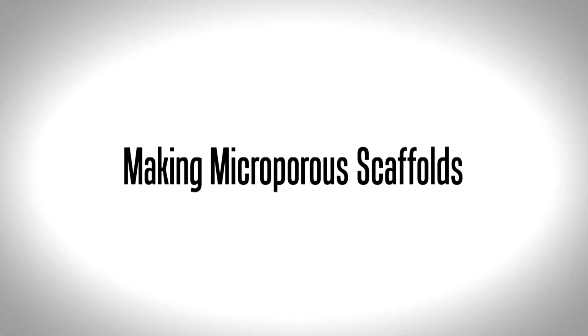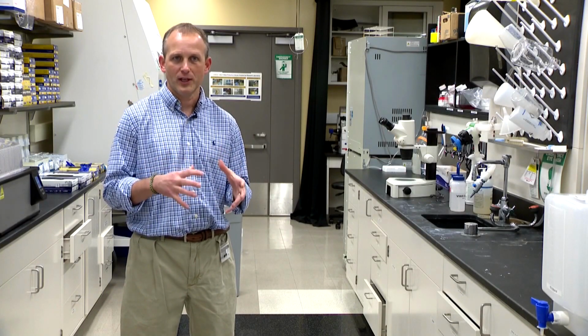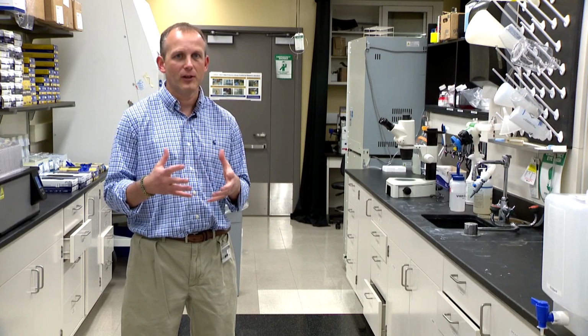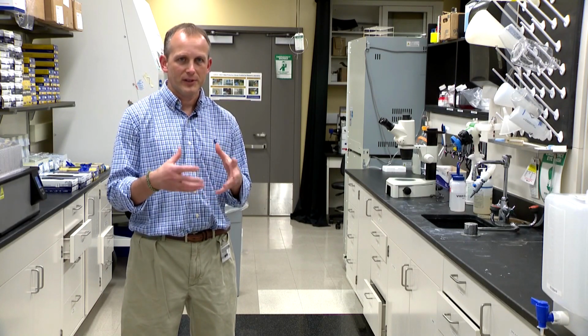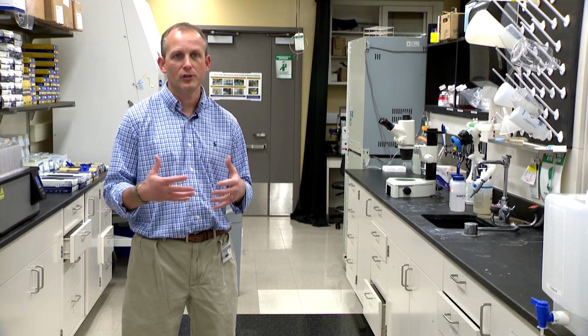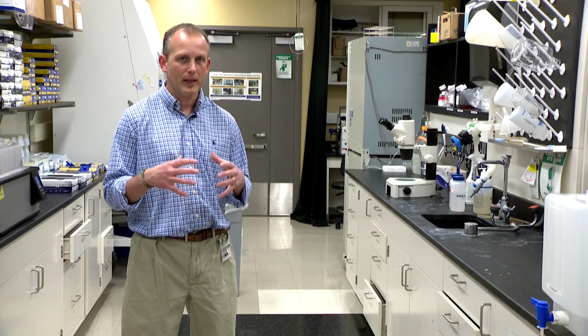The microporous scaffold is really the idea of creating a home for the cells that you transplant. The cells are obviously vitally important. They're doing all the function that you need them to do, but if you put the cells into a bad environment, they might lose their ability to function. And so the scaffold is the right support for them to be able to do the functions that they need.